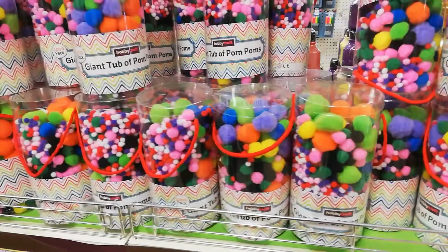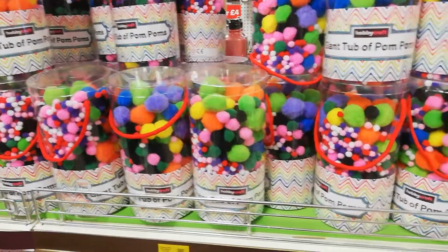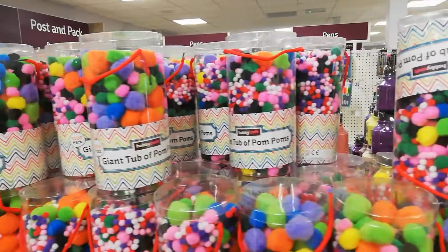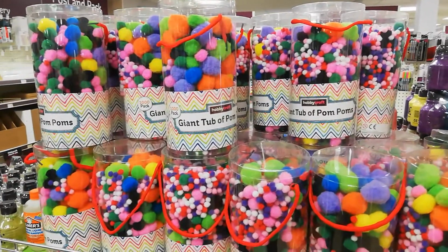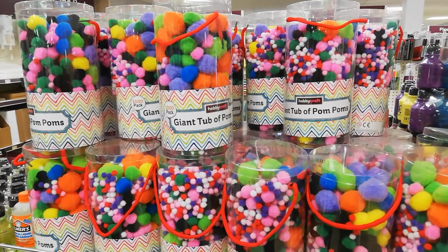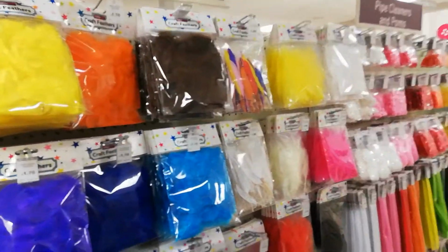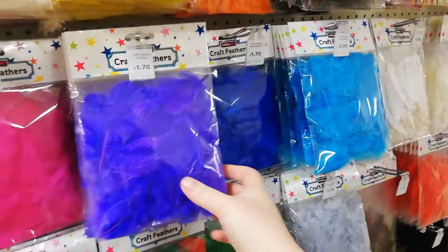They've got big tubs of pom-poms here as well, but they're £5. I would go to B&M if you've got one near you, because they're only £2 in there, and probably not many fewer pom-poms. They've got lots of different colours of feathers here, all for £1.70, this kind of pack.